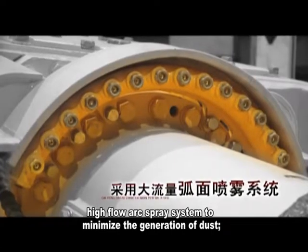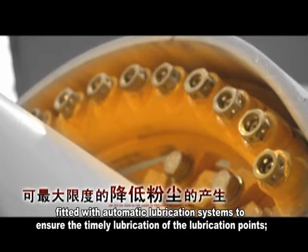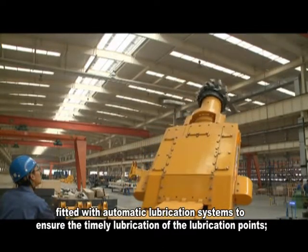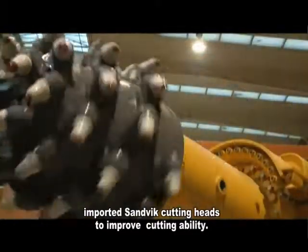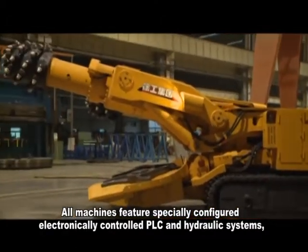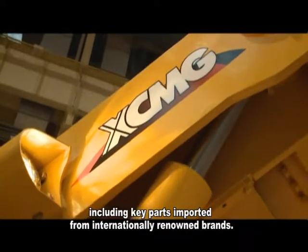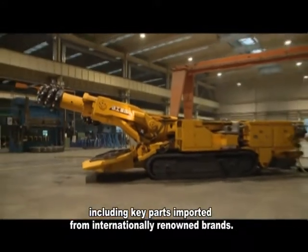High-flow arc spray system to minimize the generation of dust, fitted with automatic lubrication systems to ensure the timely lubrication of the lubrication points. Imported Sandvik cutting heads to improve cutting ability. All machines feature specially configured electronically controlled PLC and hydraulic systems, including key parts imported from internationally renowned brands.